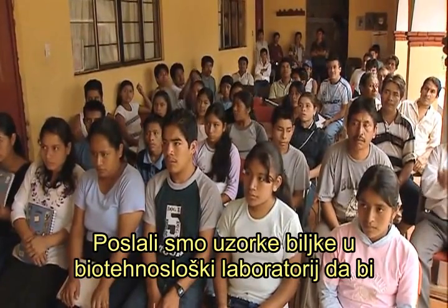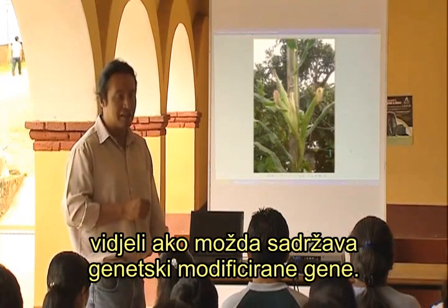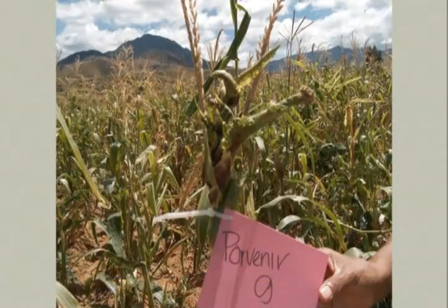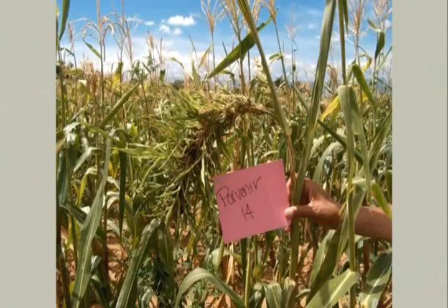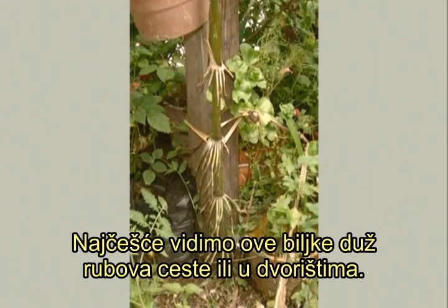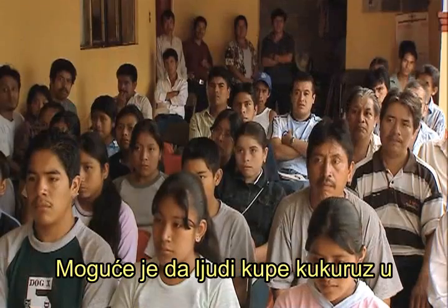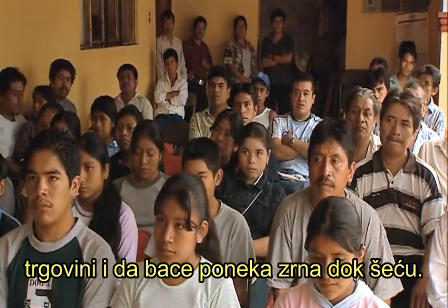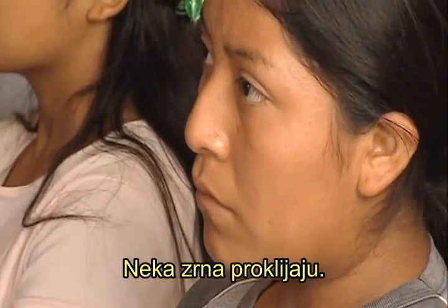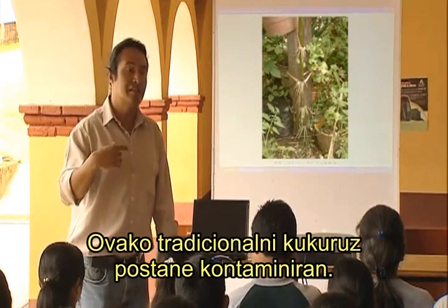We sent a plant sample to a biotech lab to see if maybe it contained genetically modified genes. Unfortunately, the test came out positive. Usually, we see these types of plants along the roadside or in people's yards. It's possible that people buy corn in a shop and they drop some kernels while walking. Some kernels germinate. This is how traditional corn became contaminated.